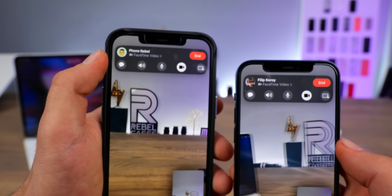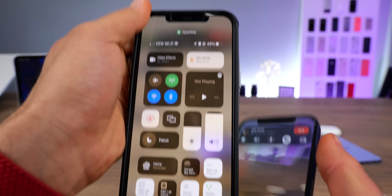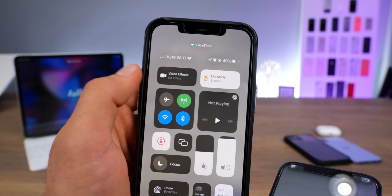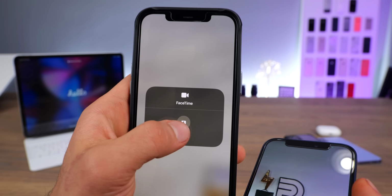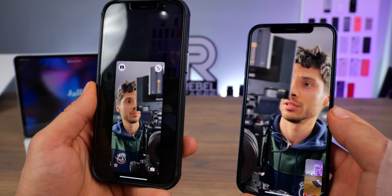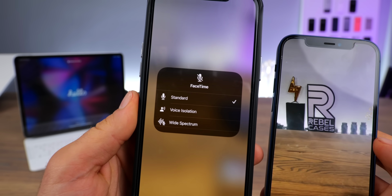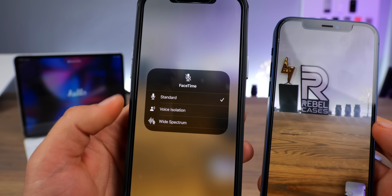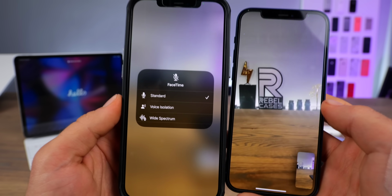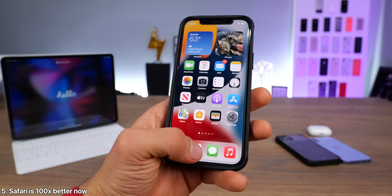shortcut here to messages. And if you actually go into your control center, you can manage the FaceTime settings from within here. So you can change the video effects to the portrait mode, which they advertised. And as you can see, we got that portrait mode going where the background is blurred out. And you have the new voice isolation feature, which Apple touted, and a wide spectrum feature here within the control center while you're FaceTiming.